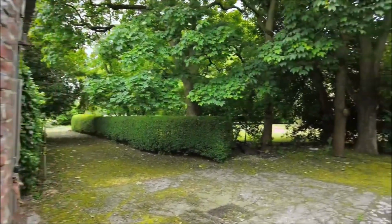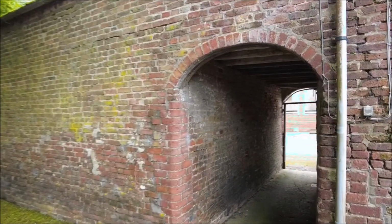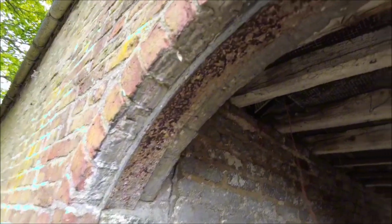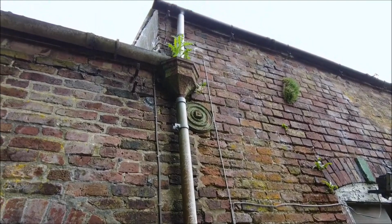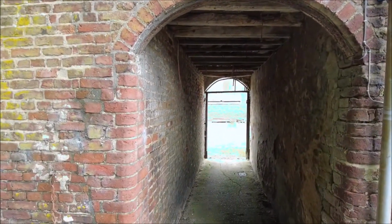And then I'm going to show you the arch where this has been repaired at some point. We've got this ironwork helping support the arch and the building above. You can see we've got plastic and a mix of the old iron gutter in there. This archway, remember it, because we're going to come back for it from the other side.